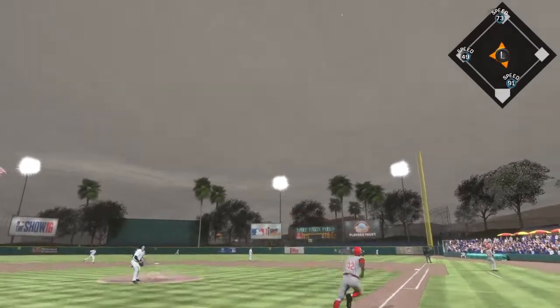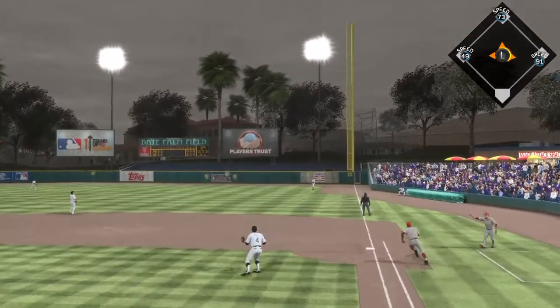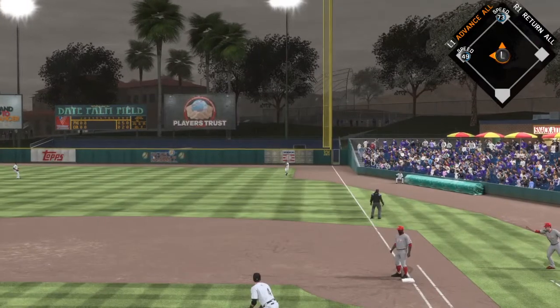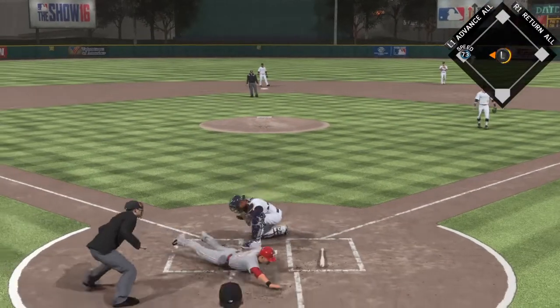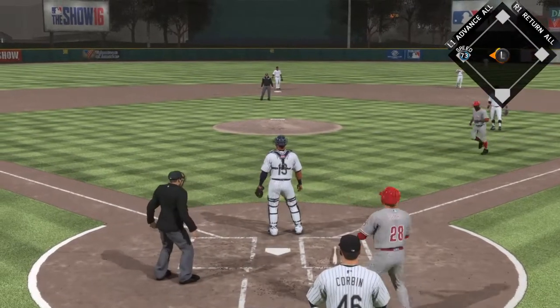Skied into straightaway right. K-line over to his left. He's got it, one away. And a relay home. A tag from Perez. He's out at the plate.